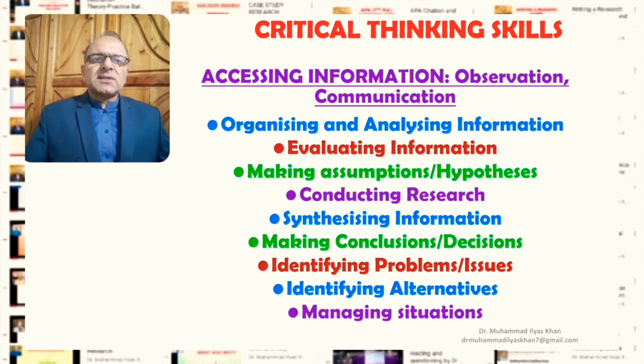And this, in many cases, will take us, or in some cases we are compelled, to do formal or informal research in order to ensure the authenticity of our assumptions and to see whether our hypotheses are correct or incorrect. So conducting research is an important skill that critical thinkers should have. Then synthesizing information. Once we collect and analyze empirical data related to the assumptions and hypotheses we have, we can then synthesize or combine the information into holistic sets of understanding. And then this leads to our conclusions or decisions.